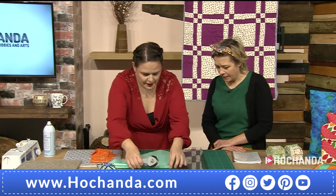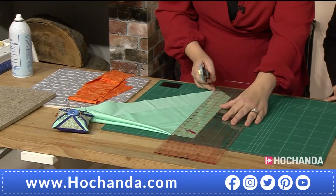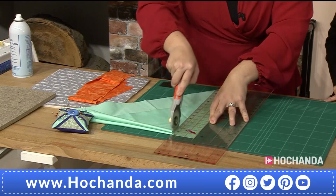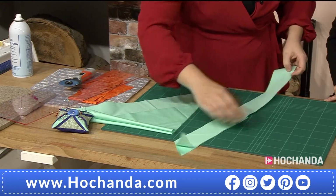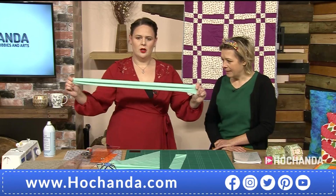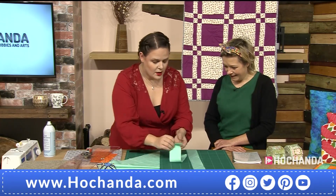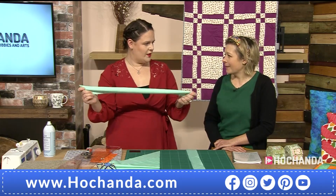Just make sure all the fabric's on the mat, otherwise it's not going to cut very well. You can easily see it with your ruler. I'm just going to go over it again because of my cutter. So that's your first strip. You've got a couple of strips, and you would continue this along your piece. Now you've got two pieces there.